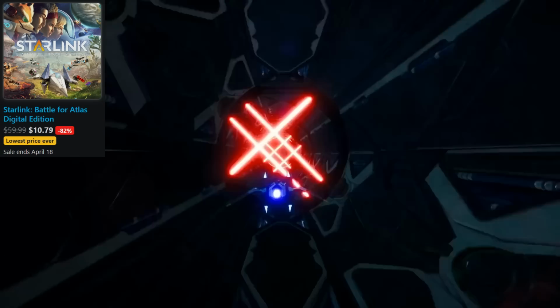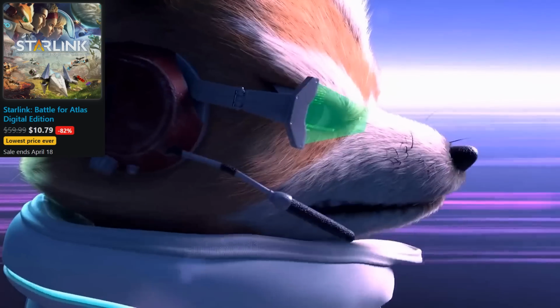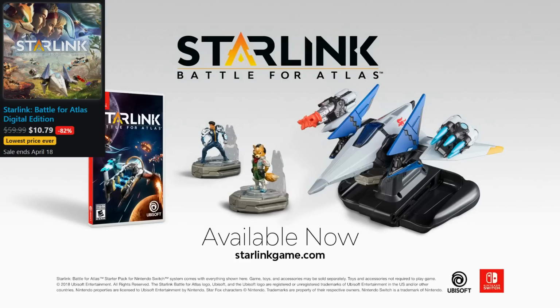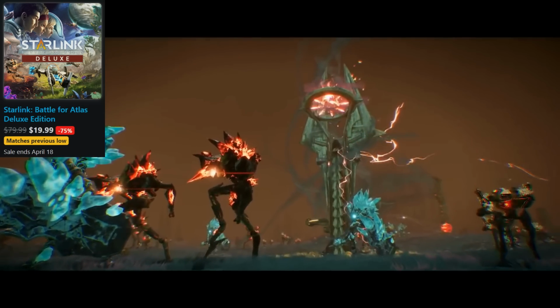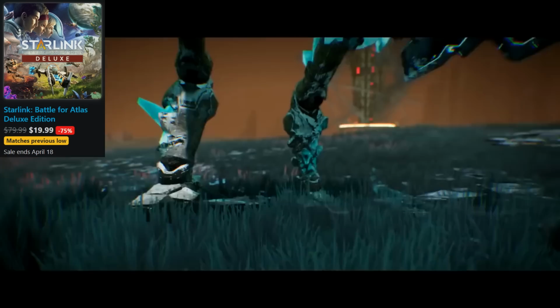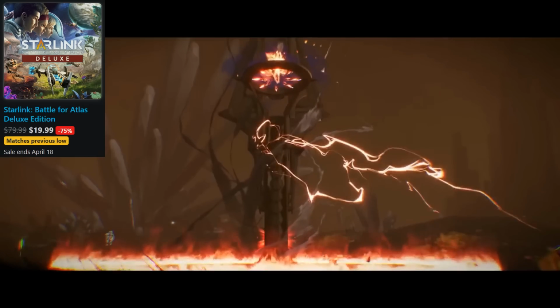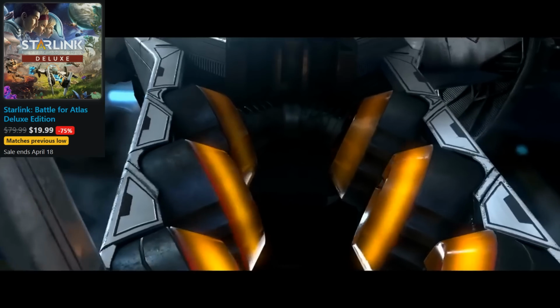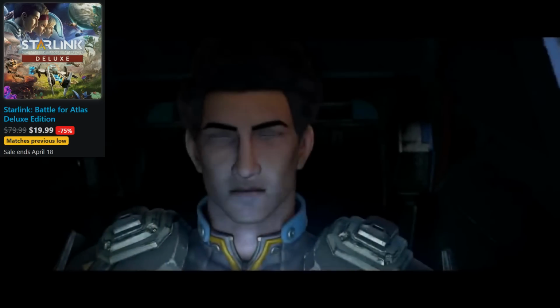I don't think we're ever going to see another Starlink, but I would love to see Ubisoft make their own official Star Fox game with this game engine because it is fantastic. Now, do know you can also pick up the deluxe edition version. That gets you a really good amount of DLC. Now, obviously, the original version of this game was a Toys to Life game, so good luck trying to find those toys now, but you can buy digital versions of them.